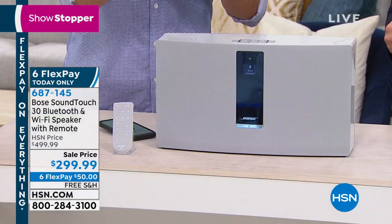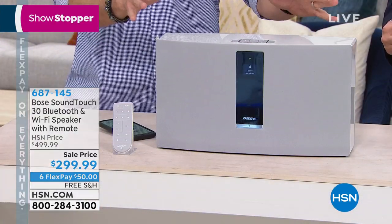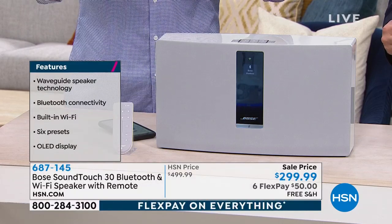Waveguide technology, if you look online, everyone's trying to figure out how Bose puts all that big sound into these small, neat packages. You're never going to find it. But I'm going to tell you the secret. Since 1964, with that waveguide technology, Bose has been the leader in audio.